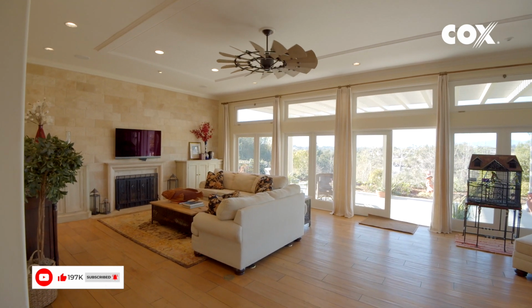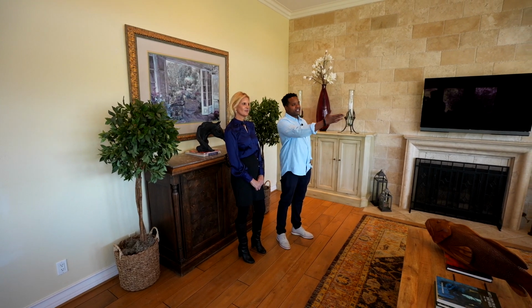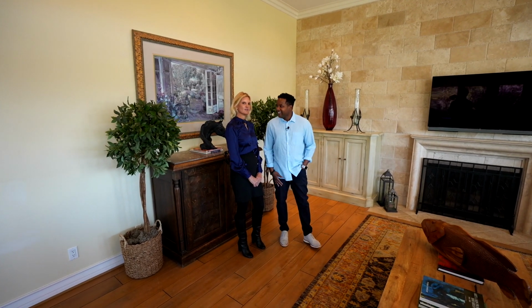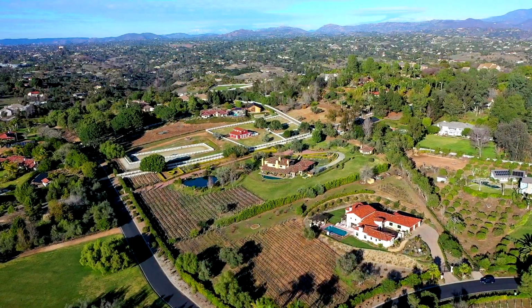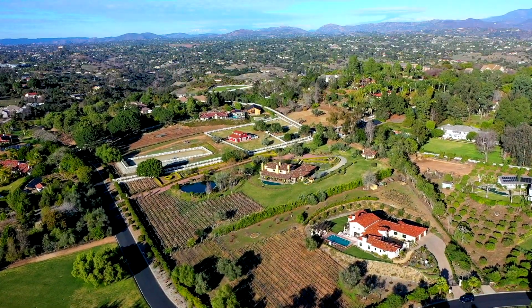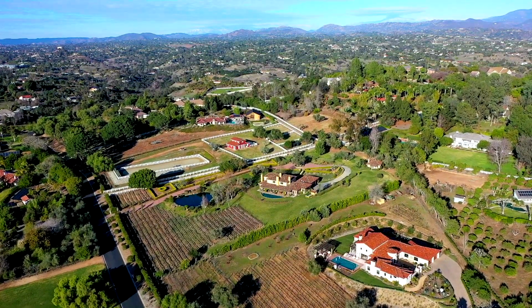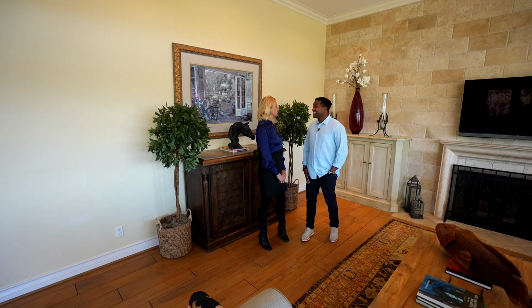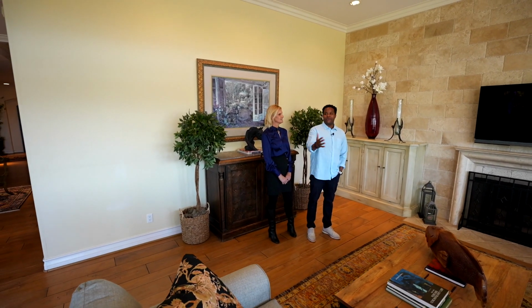Very nice. Now, when we look out into the hills of Rolling Hills, what's your favorite part about this view? Well, you can see the mountains. Actually, it's pretty much panoramic. You can see the view all the way around to even the San Bernardino mountain range. So it's really spectacular, and the valley views going out, and everything's turning green from the rains that we had. It's really pretty. And I count there have to be at least 20 windows here.